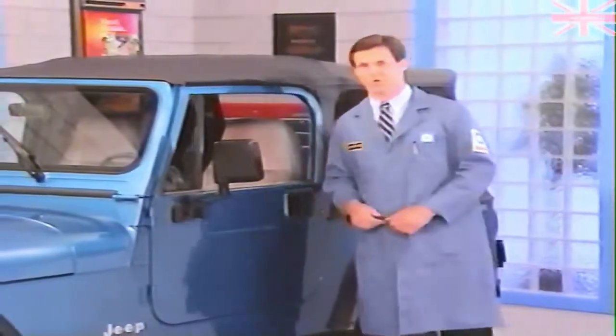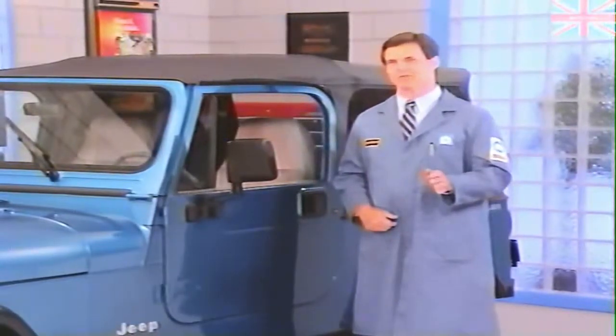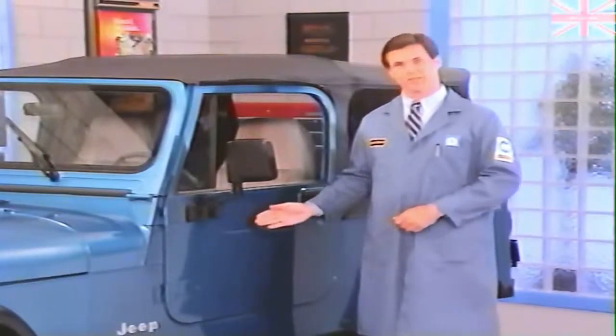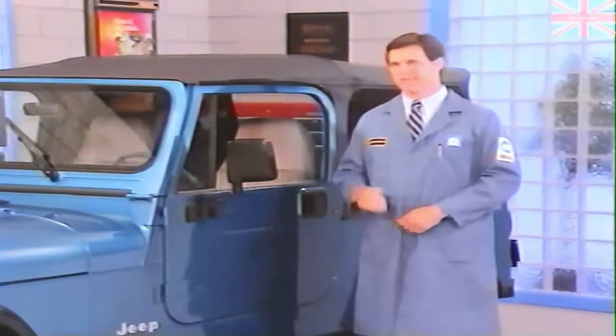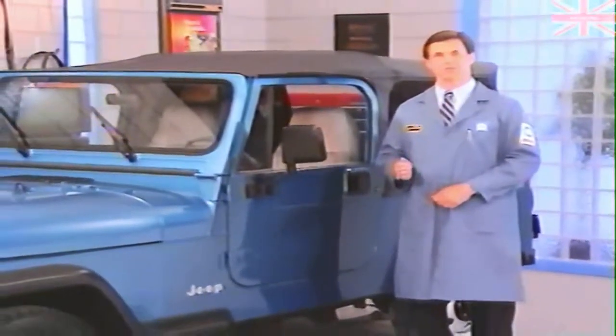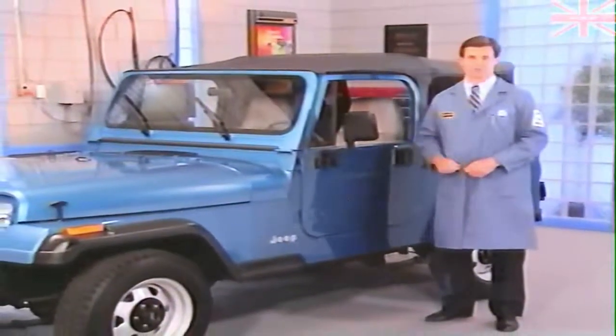New for the '94 Wrangler is the four-season soft top option. This top probably looks much the same to you as the regular soft top, but it's not. It has the hard top's full metal doors. The biggest difference, though, cannot be seen from the outside. It's the ease with which the top can be erected. In fact, it can easily be done by one person.